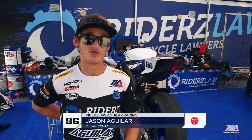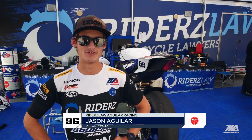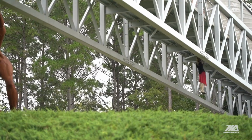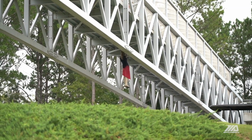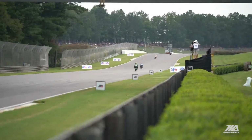Yeah, there's a lot of really cool sculptures around the track here. My favorite one actually is probably the big spider, which is really ironic because I actually hate spiders. Favorite sculpture, I'd probably say the hanging woman off the bridge going into turn, I think 7 or Museum Corner. That's pretty special. I remember the first time I saw a hanging woman there, I got a little freaked out, but it's not real, so that's good news.